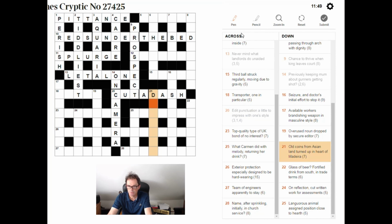21 down. Old coins from, well, now this is interesting. Old coins, 7 letters beginning with D. Now, I suspect experienced cruciverbalists are already thinking of an answer here. If you're new to the Times crossword, you will not believe what I'm about to write in here. I don't know if it's right. Denarii, the plural of denarius. I think they're old Roman coins, aren't they? Might be showing my ignorance there. Maybe Greek coins. I don't know.